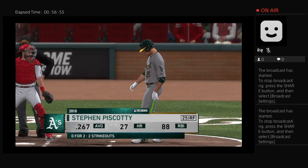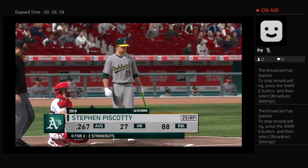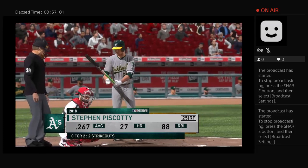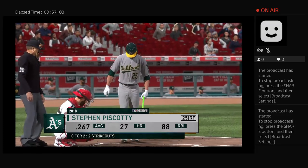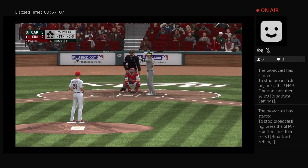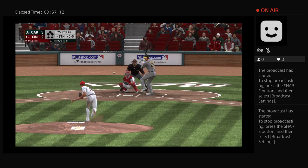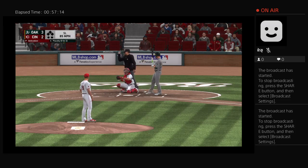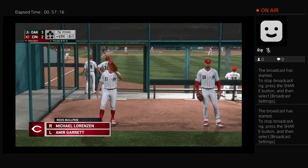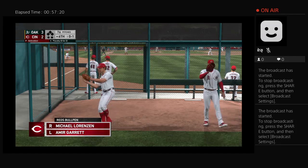Standing in, Stephen Piscotty. He'll look to bounce back after striking out his last time up. Ready to deliver. Here's the first pitch. Called a strike on the outer half. 0-1. And now the Reds are going to get the bullpen moving here, and it's a lefty and a right-hander up and throwing.